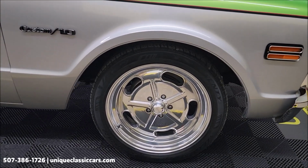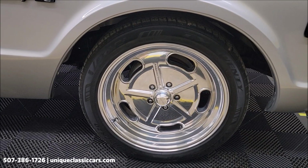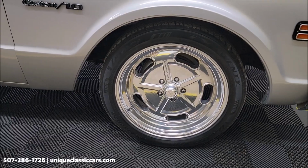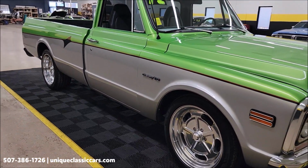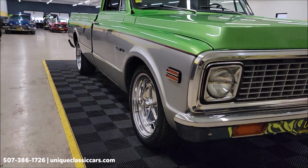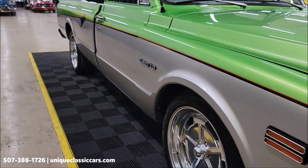I believe these rims and tires were installed in 2020 or 2021. There was a receipt that came with it. American Racing, kind of a cool spin on the slotted wheels. Good polished look on it. Radial tires. Really gives it that custom look with this paint job. And then take a look at how nice and straight these panels are down this passenger side from the front to the rear.